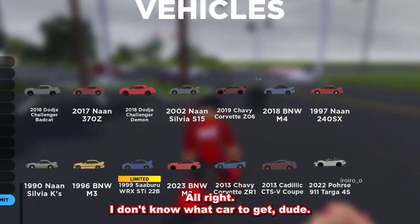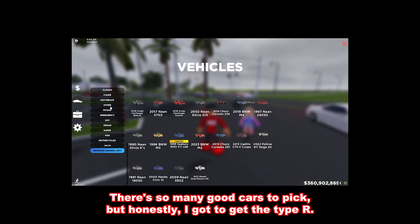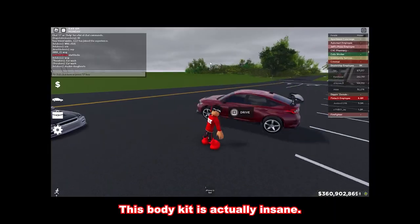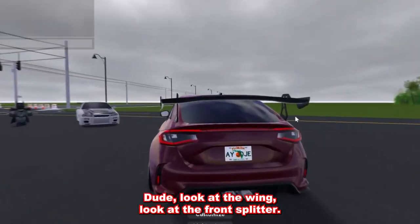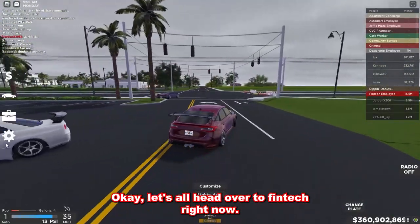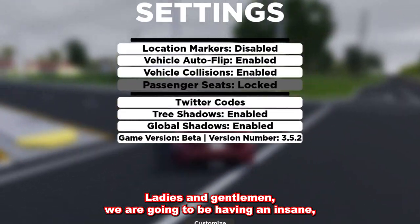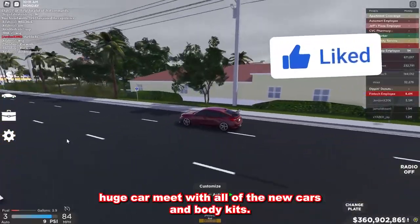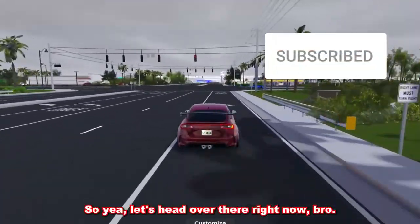All right, I don't know what car to get, dude. There are so many good cars to pick. But honestly, I got to get the Type R. I got to get the new Civic Type R, bro. This body kit is actually insane, dude. Look at the wing. Look at the front splitter, okay? Let's all head over to FinTech right now, ladies and gentlemen. We are going to be having an insane huge car meet with all the new cars and body kits. So yeah, let's head over there right now, bro.